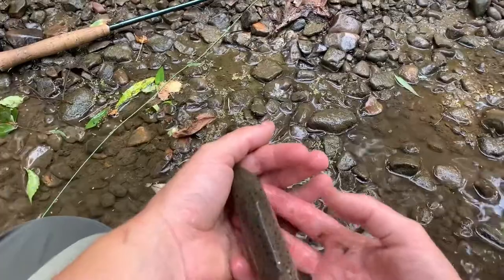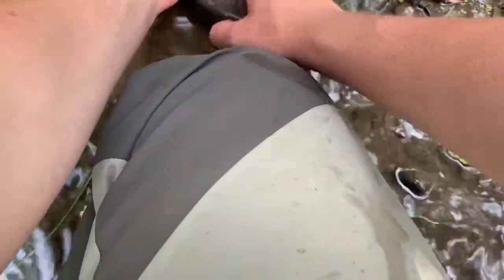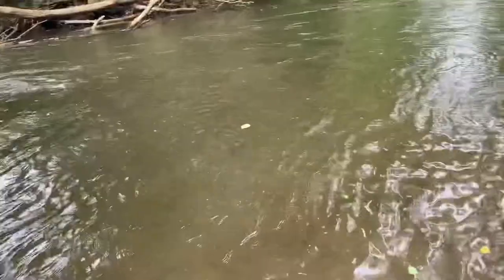I believe this is a wild one too, just because there's no clipped fins, none at all, which is pretty freaking cool. Right there, he slipped out of my hands. Doesn't matter. A little brown. Another wild one. That's freaking awesome. We've got, what, two wilds today?